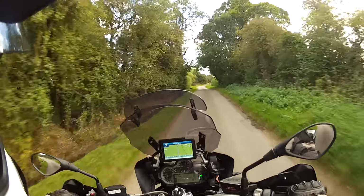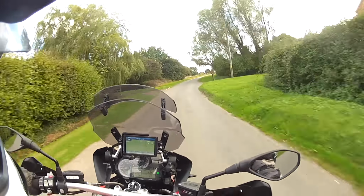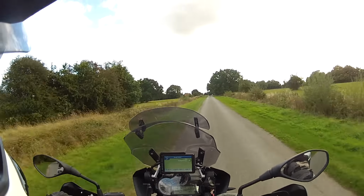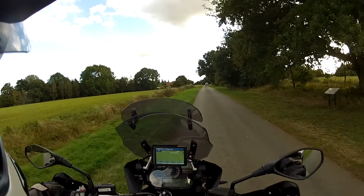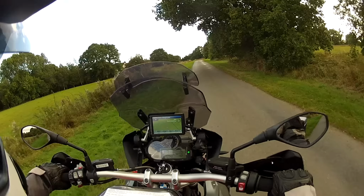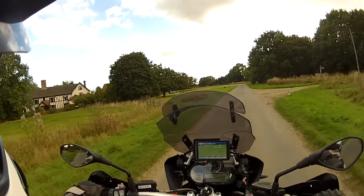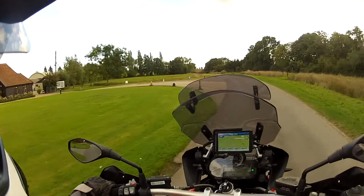Well, I reckon I'm darn nearly back on track to where I should be. I have to say, actually, it's been quite a nice little diversion. Quite open, this little lane, so you can see what's coming. There's been a few cars coming down, but like this one, you get plenty of warning. And there's no problem. Really nice part of the countryside. Interesting house.